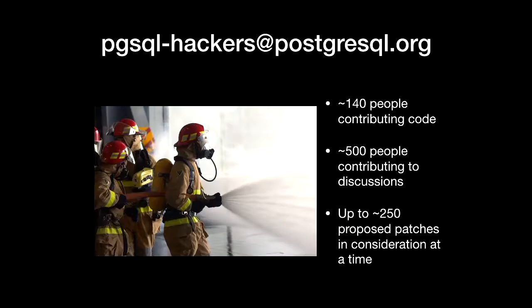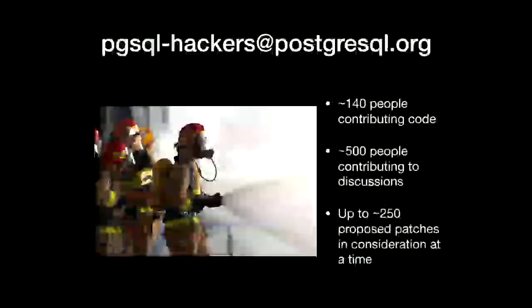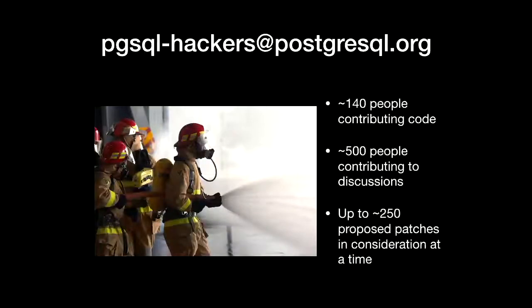And now I'm going to talk about the motivation behind that, what I'm trying to achieve, and where I'm trying to go with this thing. Basically, the pgsql-hackers mailing list has around 140 people contributing code. There's slightly more people contributing code than people contributing to Commitfests because not everything gets registered, but it's that kind of order of number. We have about 500 people contributing to discussions, and there are currently around 250 patches in consideration being proposed at any given time, which is a lot of code, right?